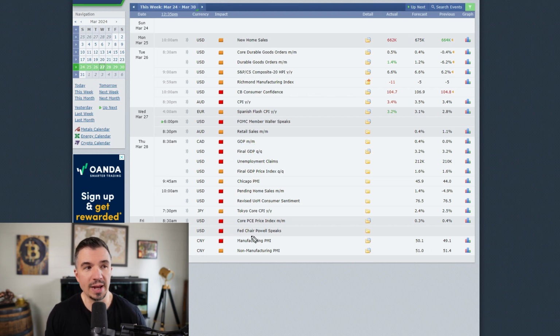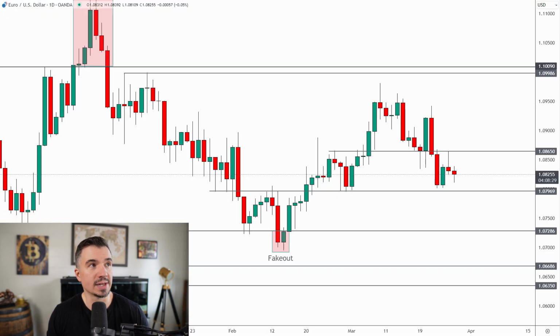We also have Powell speaking, although those events are typically hit or miss. Sometimes they move the market a little bit, other times they're complete non-events. But I do think that with Thursday, these events right here are going to be the ones to watch, and then on Friday we have that core PCE. Okay, so it's been pretty quiet this week so far, but I do think we are likely to see some volatility over the next 48 hours.